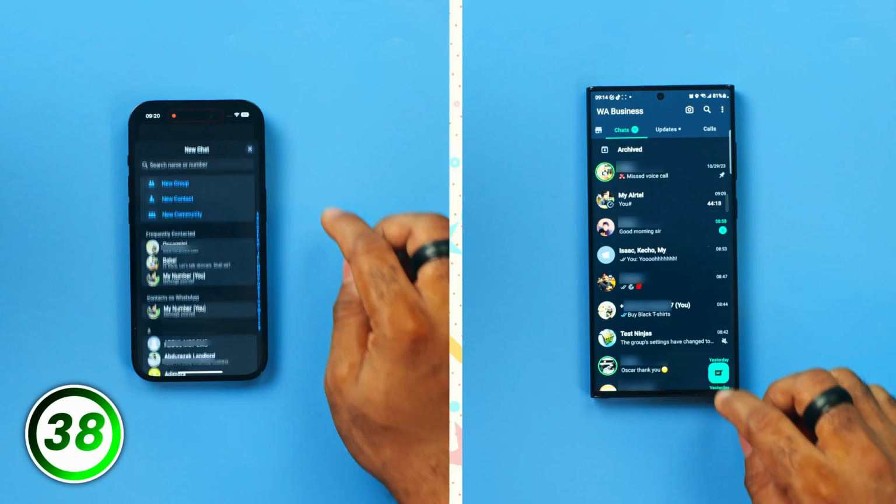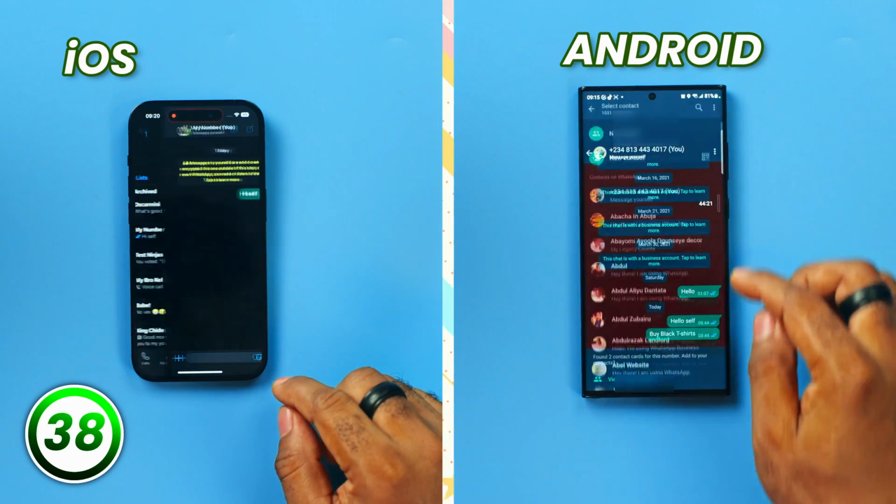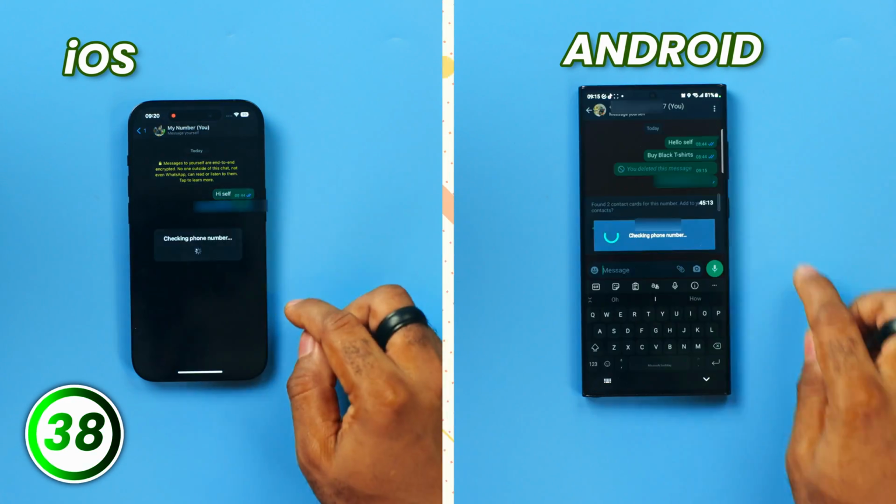Now here's another simple WhatsApp trick to send a text to a number you don't have in your contact list. Open your new chat and then tap on you, paste the number here and send it to yourself, and then tap on the number to start a new chat.